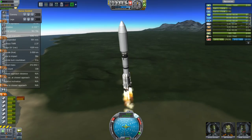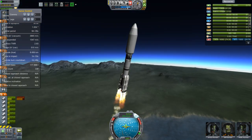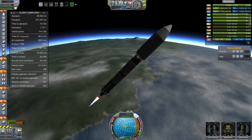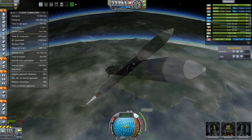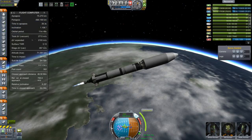Okay, wait. What are three Kerbals doing on there? Oh, but it's flying so straight. This one's actually lifting off. All right, do we abort the mission or do we keep the Kerbals and just deal with it? All right, we're gonna just deal with it. You know what? Bill's on board. I know what happened.